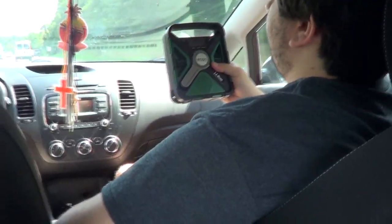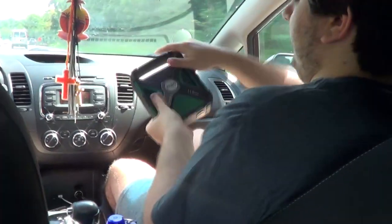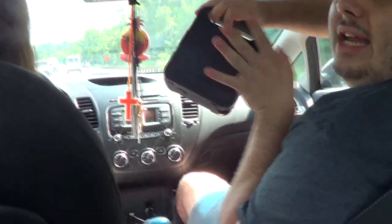So, why don't we get into the next feature? And that would be the solar panel, which is right here. Don't spank my radio, you horny fuck.